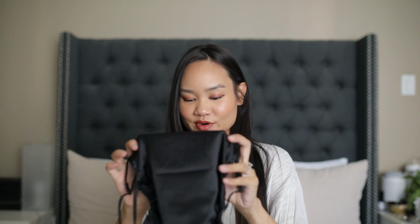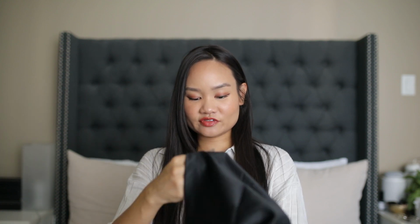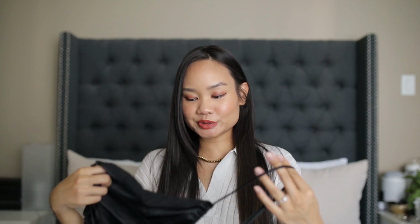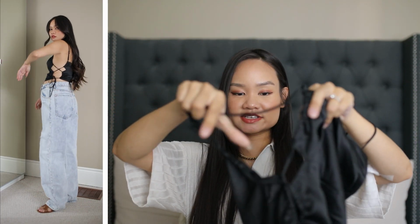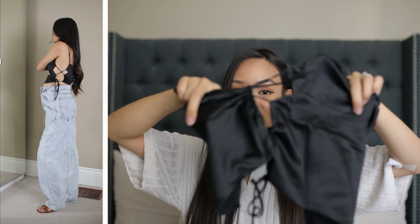Next up is a top that I thought would be really cute, and in theory it is. For the way my body's looking right now, it's not working out for me. Let me see if I can figure out how this top is supposed to be held up so I can show you, and then you'll see in the cutaway why it doesn't look great on me. So it's like this. It's just a very simple tank top, and then on the sides it has this lace-up detailing.